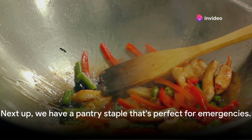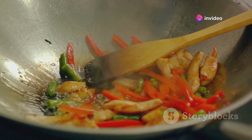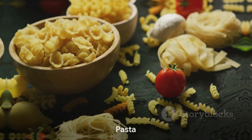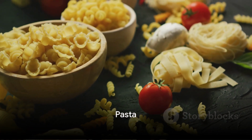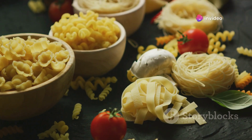As we continue our journey through the foods you should be stockpiling for emergencies, next up we have a pantry staple that's perfect for emergencies. Pasta, a versatile and filling food option. Now let's dive into the world of pasta and why it's a top pick for long-term storage.